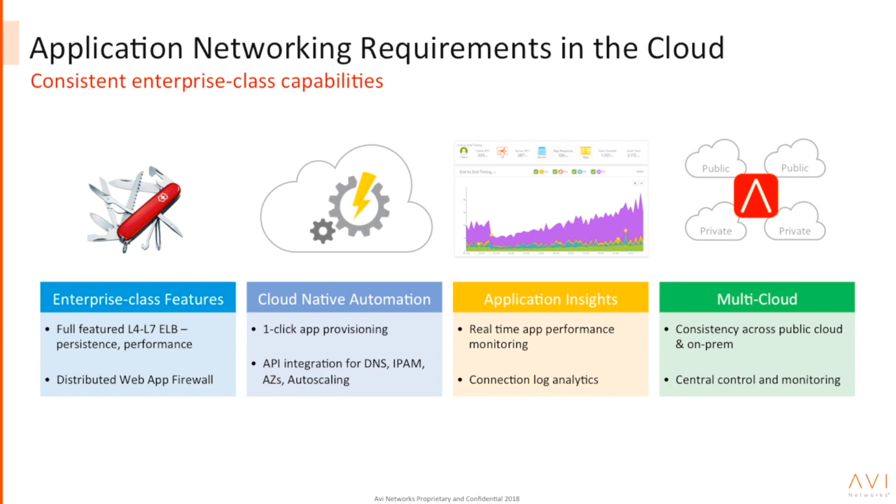You get the same as-a-service experience with enterprise-grade features. This is a win-win, as I call it. In addition, you get real-time monitoring and analytics that no other solution provides today. And Avi is the only true multi-cloud solution that you can use in Azure, as well as on-prem, and maybe even other public clouds, with a consistent set of features, capabilities, functionalities, and centralized management.